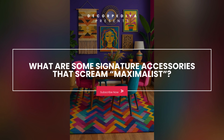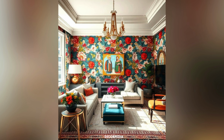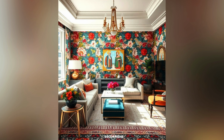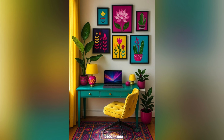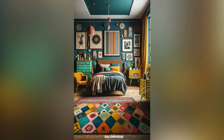What are some signature accessories that scream maximalist? Accessories are the finishing touch that makes maximalist spaces shine. Layer throws and pillows in rich fabrics, mix and match table lamps, quirky sculptures, oversized planters, and stacks of art books. Use trays, candles, and small decorative objects to layer on surfaces. More is more when done intentionally. Bold rugs, fringed accents, metallics, and jewel-toned glass bring instant visual texture.